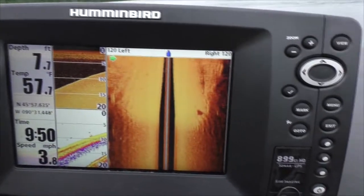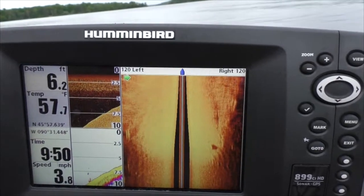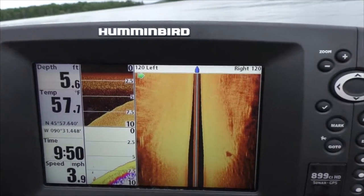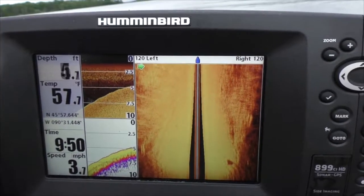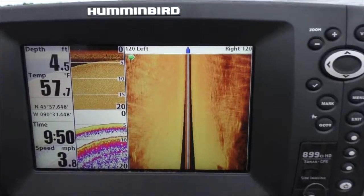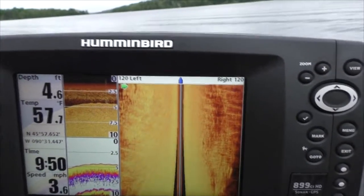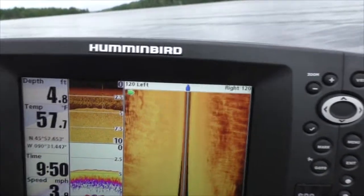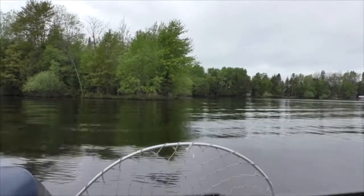This is another kind of important feature if you're looking for stuff in the post-spawn or even stuff in the pre-spawn. It's going to go out on the main lake points. And you can see here how hard of a bottom that is, how nice and bright everything is. It comes up to 4 feet here. And here we're right on top of that extended point. There's the point right there.